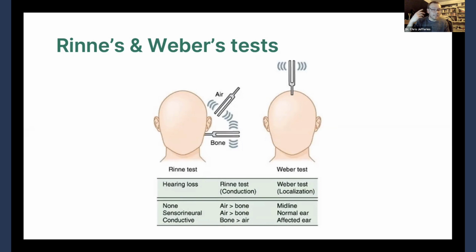And then when the sound disappears, you place the base of the tuning fork on their mastoid process. And normally, the patient should be able to hear it again. Or another way of doing it is striking the tuning fork, placing the end of the tuning fork in front of the ear, and then immediately on the back on the mastoid process, and asking the patient which one is louder. Okay, so air conduction is where it's placed in front of the ear, and bone conduction is when it's on the back of the mastoid process.